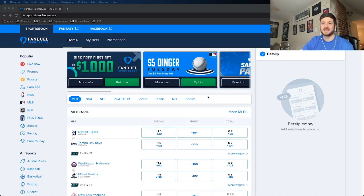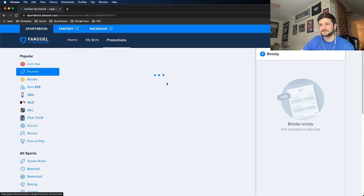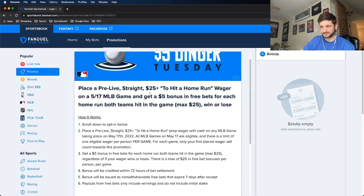Regarding promotions that FanDuel does, I would say probably the most popular one is this $5 Dinger Tuesday. So the way it works is if you place $25 on a player to hit a home run in a specific MLB game, and that player doesn't hit a home run, you get $5 for every home run hit in that game. Now, there's no limit on how many games you can bet on this specific promo. So if there's 10 MLB games, you can bet $25 10 different times, and you will get, like I said, $5 for every home run hit in each specific game.